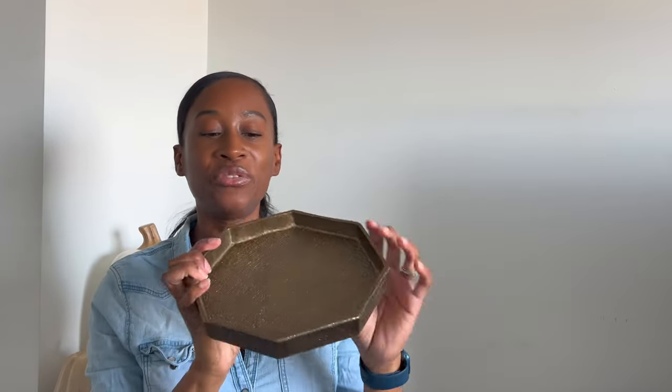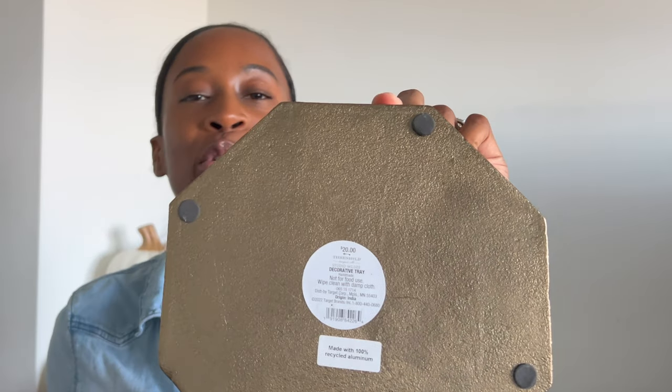Taken in the home decor category, I also got this beautiful little copper tone tray. This was $20. It's by Threshold, the Studio McGee collection, and it's just called a decorative tray. Now, something like this, of course, you can use it for whatever you want. My intention for this is to either use it as a little perfume tray, or I may use it as a candle holder. I just had to get my hands on this because I thought it was so beautiful.